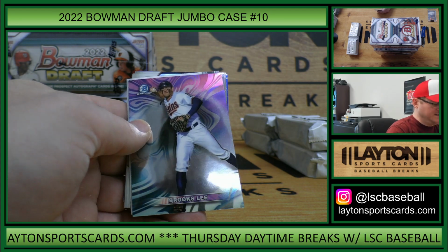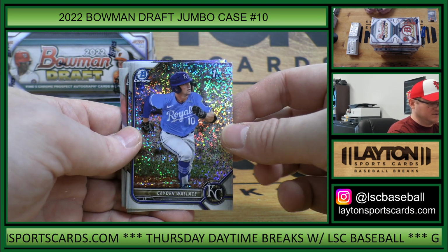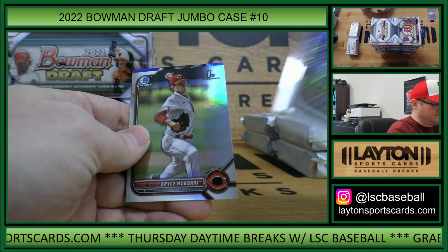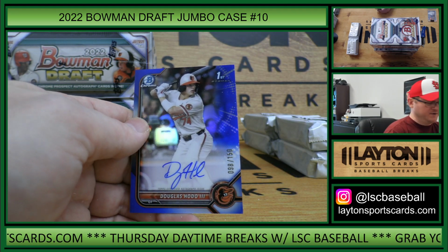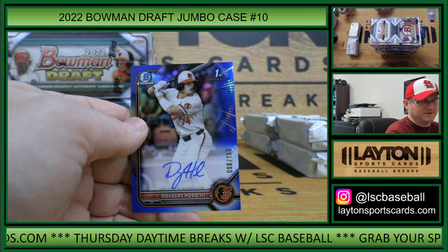That is Brooks Lee, Mood Ring, and Caden Wallace, Sparkle, Bryce Hubbard, and Orioles. Blue refractor auto to 150, Douglas Hodo.